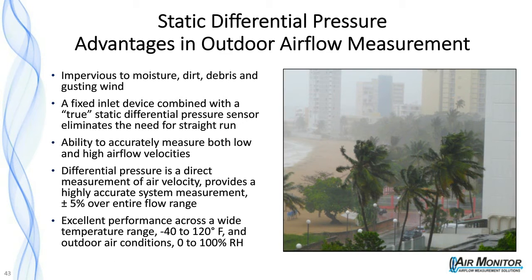Finally, we talked about all the challenges with outdoor air, and what we've gone through is a system that's designed specifically to measure outdoor air. So it's accommodated all these challenges. It's not designed for ducted airflow, but designed for outdoor air measurement. So we're looking at what makes that true. It's impervious to moisture, dirt, debris. It's unaffected by those things. It's unaffected by rain.